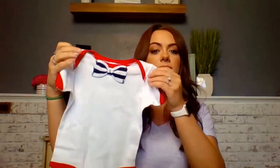So this is a really cute onesie. They have a bow tie attached there. You could probably actually personalize that if you use a heat printing pillow underneath the collar. So a lot of those thick seams sink down in and raise the print area. So I'm really excited to test this product out.